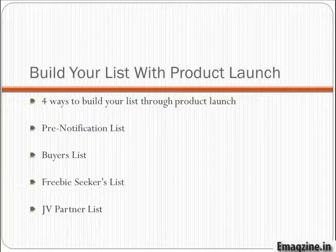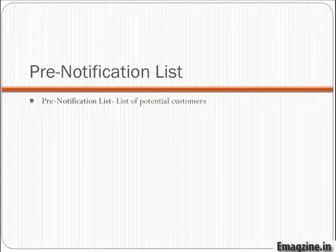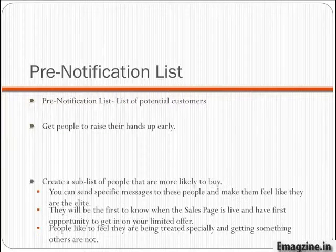And we're going to get into talking about these 4 different ways to build your list with your product launch. First is the pre-notification list. This is a list of potential customers. They have not bought anything yet. This is just getting people basically to raise up their hands early and say, yes, I'm interested in what you have. Keep me informed of what's going on. I want early access to your product.